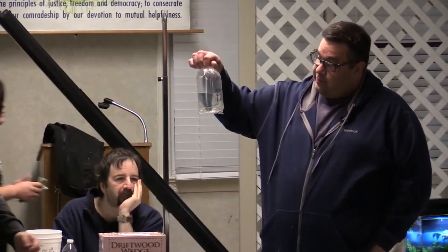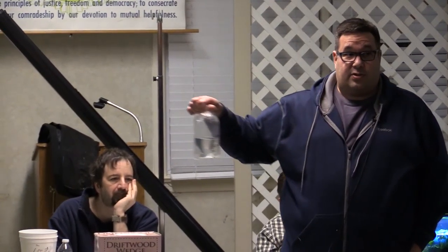And lot number B18, two albino Cory catfish. This is an awesome nano fish, yes. But there's two of them. Somebody, $5. $5 going once, going twice, sold, $5.